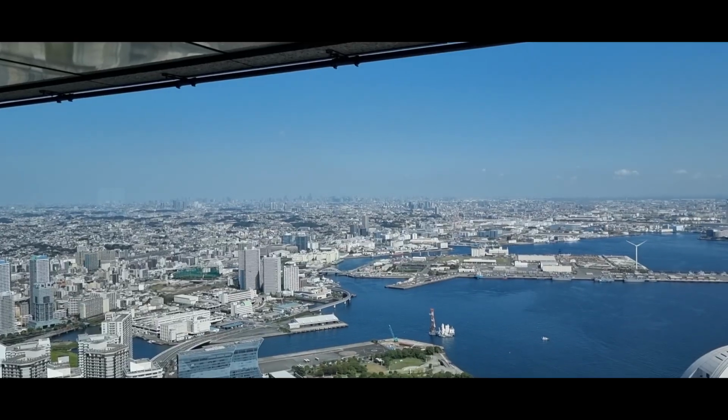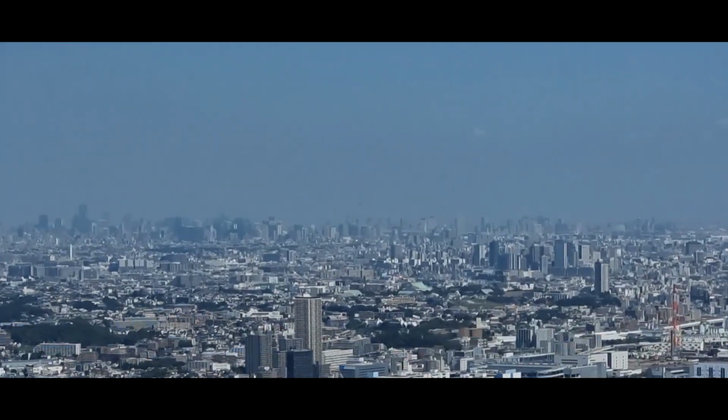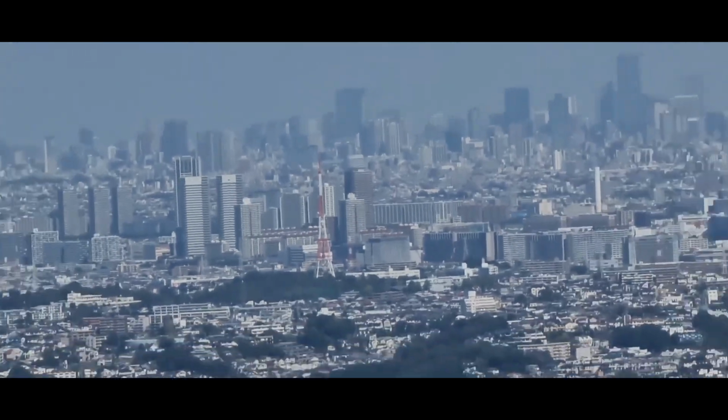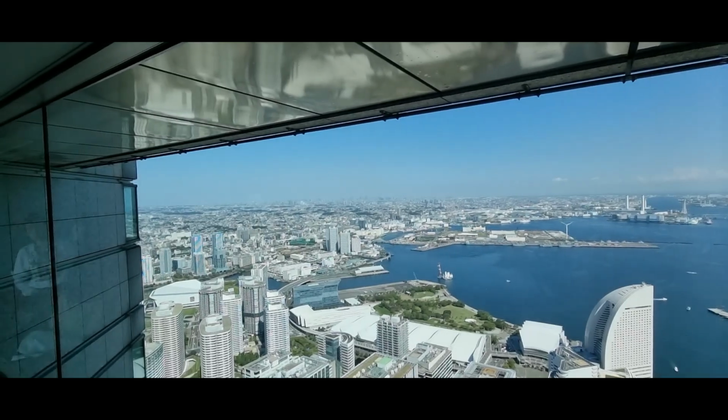And also from this viewing point, you can see the Tokyo Skytree, which I attempted to zoom in to see if I could see it, but my phone obviously isn't that good. You could imagine being up here would be really amazing with like a proper camera setup and maybe like a telephoto lens. The shots you could get would be absolutely incredible.